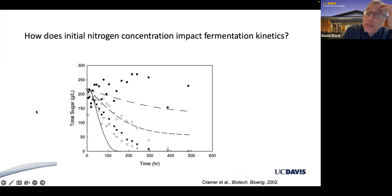So if we look at what that does to nitrogen, and this is some experimental data with a model overlaid, there's a lot of scatter in these dark circles, closed circles. What we can see is, and these are Brix curves, this is a very low nitrogen level, about 30 or so milligrams per liter of nitrogen. And you can see essentially there's almost no growth, no utilization of sugar, because so few cells are formed in this process. As you increase the nitrogen level, you get progressively faster fermentations because you have more cells.